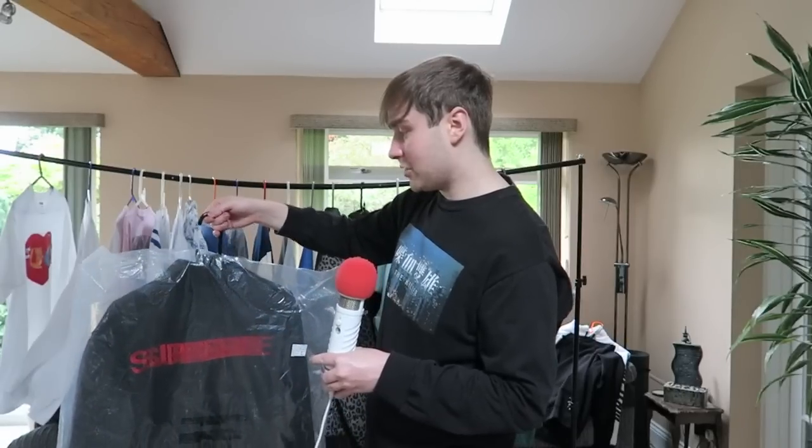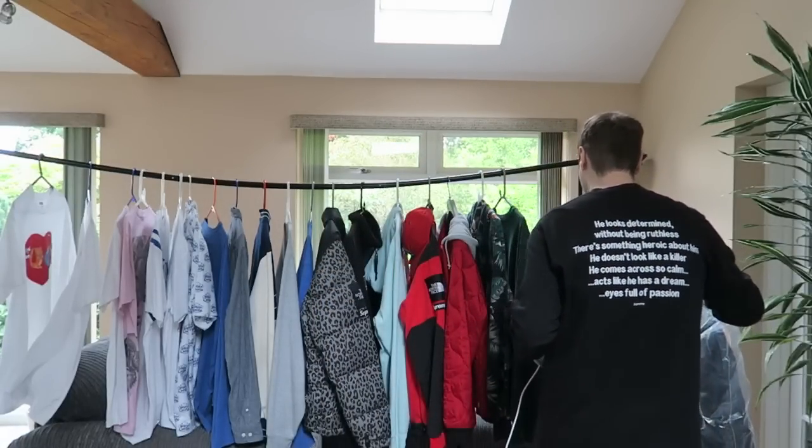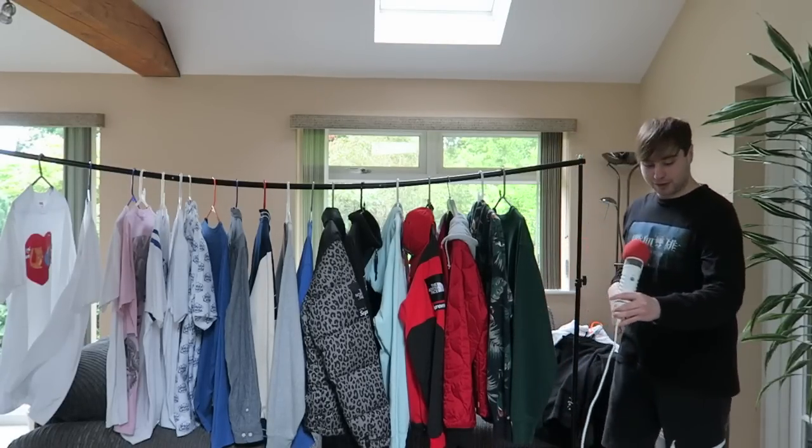I don't wear it too much because, like I said, it's extremely heavy. It's hefty. I'm not really a fan of hefty pieces, and this is just one of those. But definitely when the winter time comes around, I might be rocking it. Now I have to try and find a way to put it down because it's massive. So yeah, that's about as good as it gets.